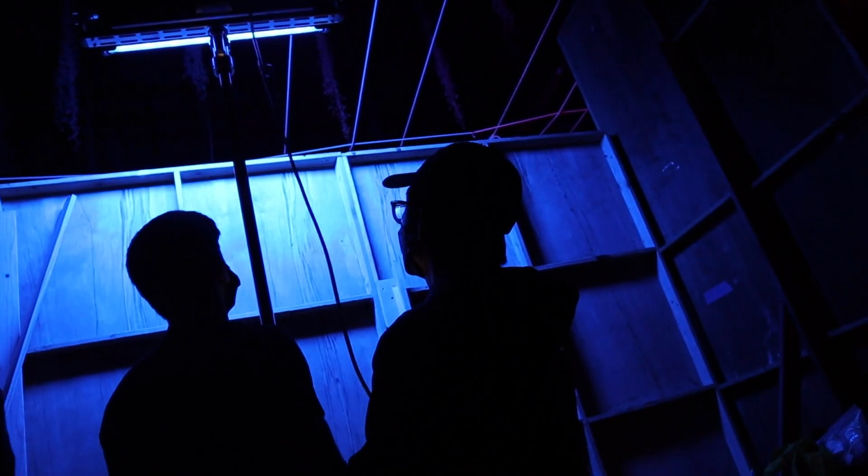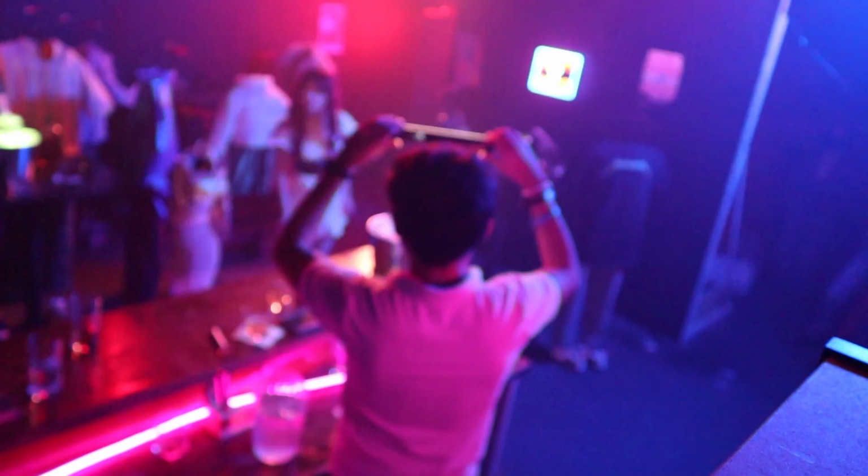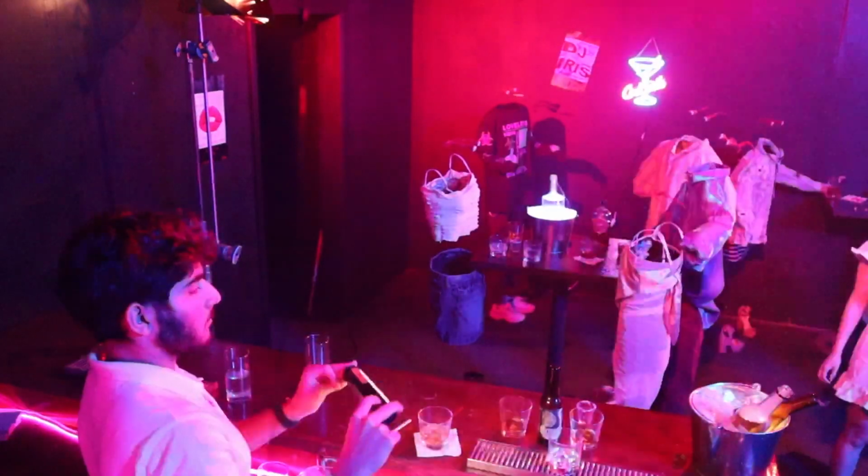We set up the lights again. I physically got on set this time to hold a quasar light above the set. I'm not gonna lie, my arms got really tired each time we had to do a take, but it was worth it to get the shot.